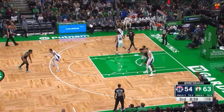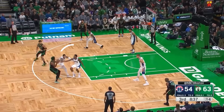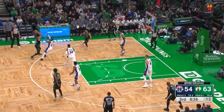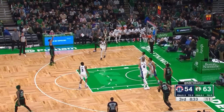popping into space. And a great example of how not to defend from the Wizards here. Two on the ball when the ghost screen is set starts the initial problem. Then when Tatum pops and then White ends up cutting or slashing into the space, it takes away two players, and then for some reason, everybody leaves Jayson Tatum, who has the ball, for an open three-point shot.